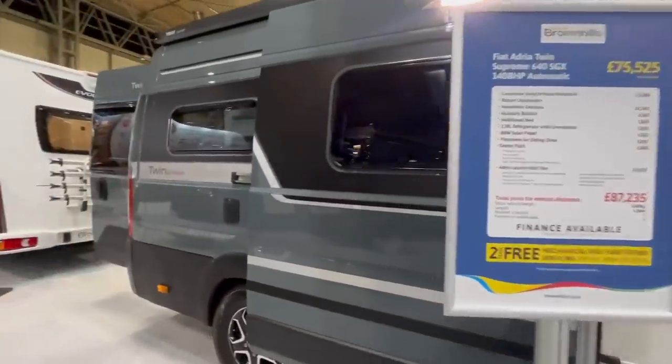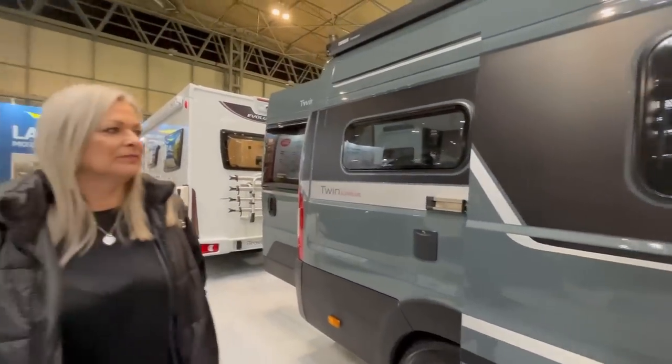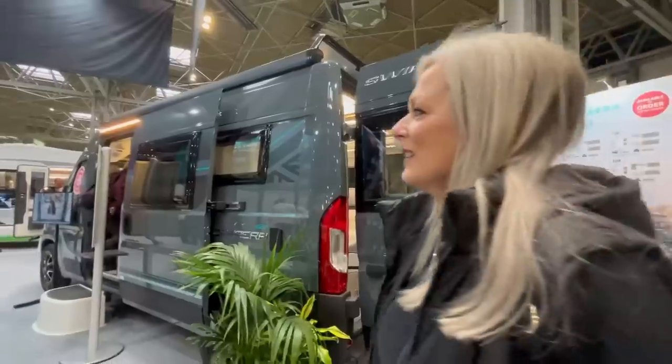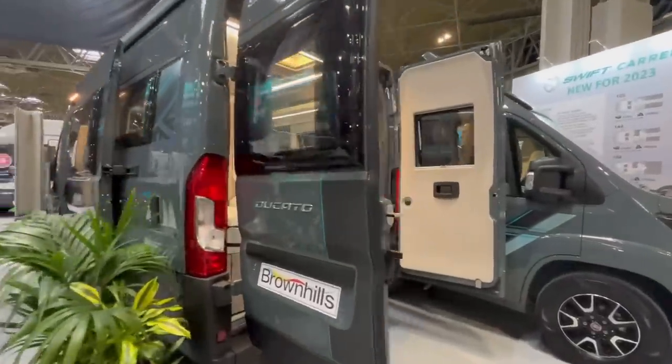I get claustrophobic. I couldn't do one of them. I really couldn't. Could you? No. But yeah, they're nice looking vans for a weekend away.